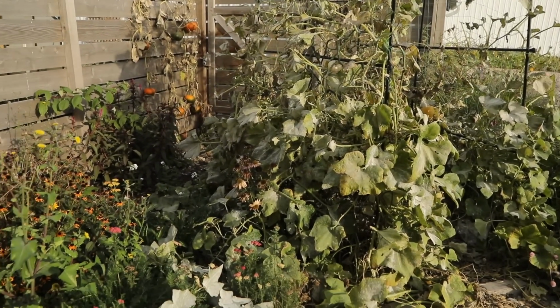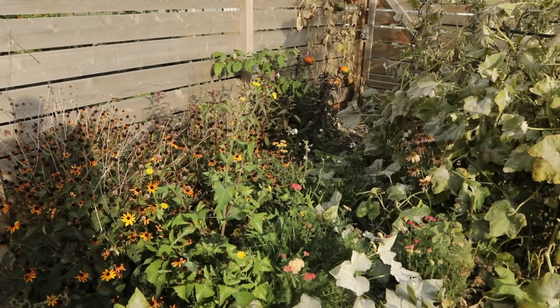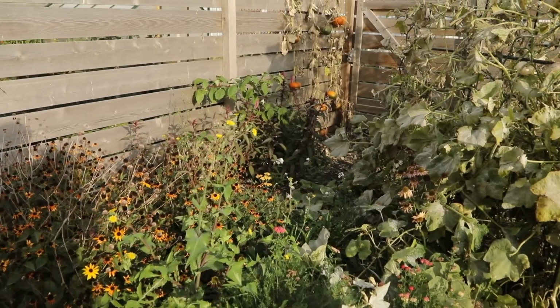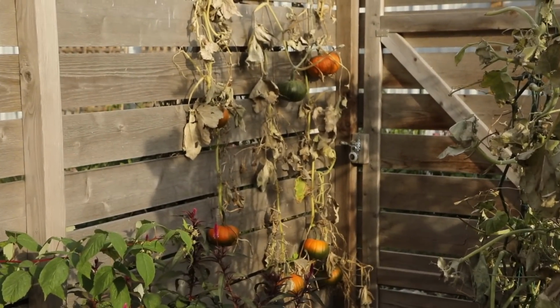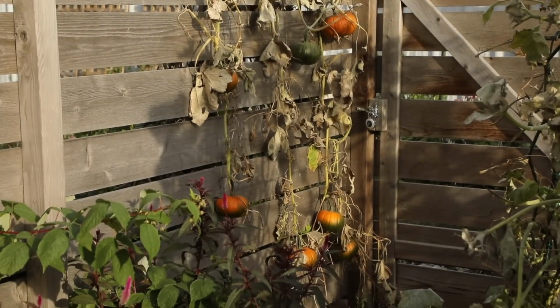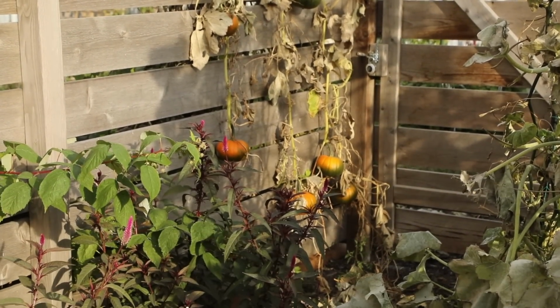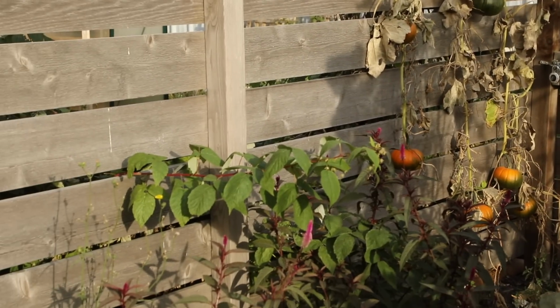And then as we pan in here, this is all done for. There's rudbeckia, yarrow, daisies in here, some more celosia. And if I zoom in on the back, look at those pumpkins hanging off of my fence. The vines are so sad, but the pumpkins are almost ripe. So I am just letting them go. And then those are some raspberries peeking through.